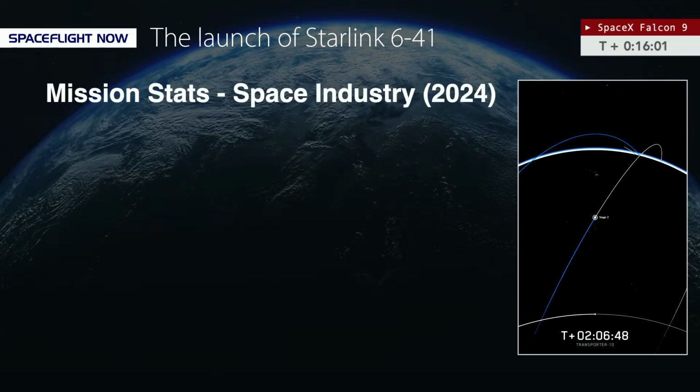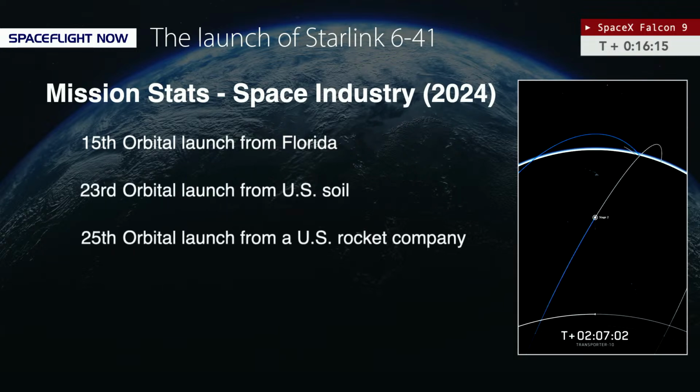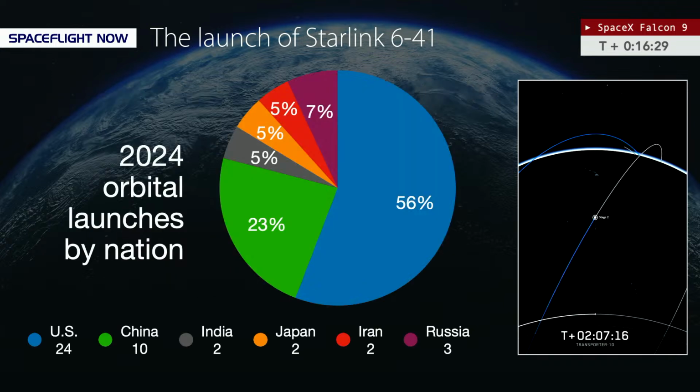Moving out to the space industry, not too different from where we left you from the Transporter launch, but this was the 15th orbital launch from Florida, the 23rd now from U.S. soil, the 25th orbital launch from a U.S. rocket company. Again, we've got Rocket Lab coming up later this week, so that'll change that number. And this is the 44th orbital launch from around the globe. With another U.S. launch, that just ticks things up that much more.